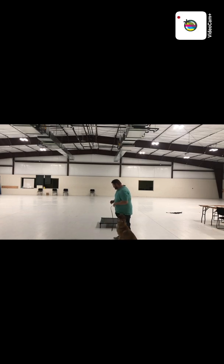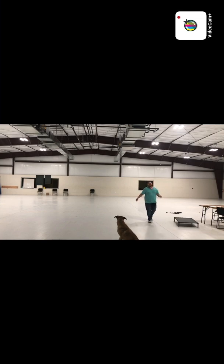Sit. Good boy. Notice I'm not paying him every single time he does something. Intermittent rewarding schedule is very, very important for dog training and for Buddy. We can't pay him every single time, because if we do pay him every single time, the moment we don't pay him, he gets upset. So we have to use a variable or intermittent schedule, it doesn't matter. But we're going to do it different times with the dog.